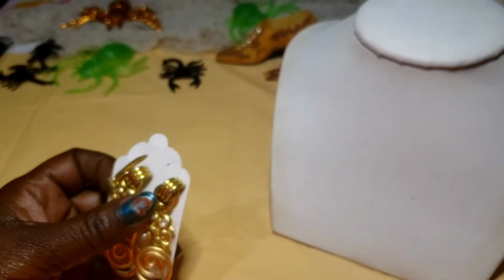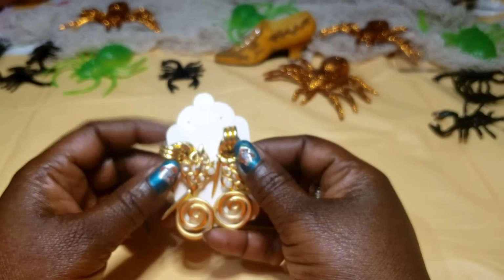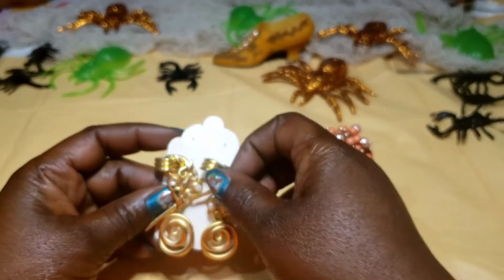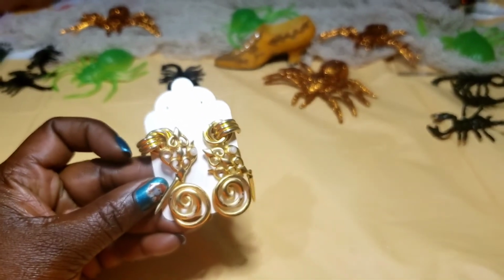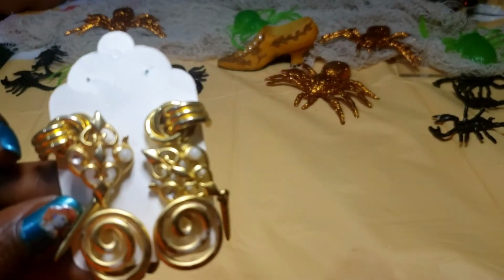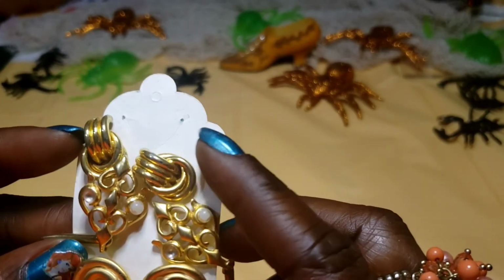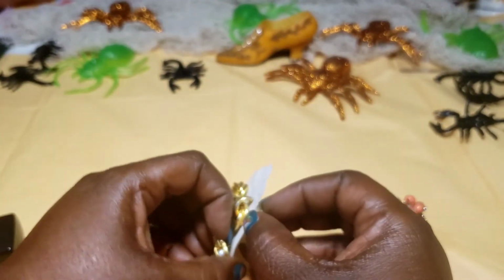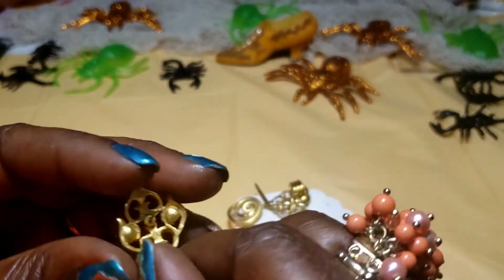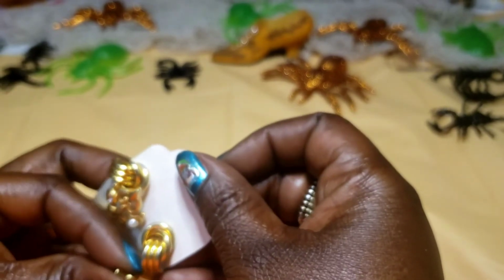And last but not least, we have earrings on a card. All gold tone. And the pearls or whatever was inside of this one are missing on each different earring. And then the swirly ones have wear. There's wear on all of these pretty much. I don't think they have a designer name on the back of either one of them, just by the way they look. Just some costume pieces. So I will put all of these in crafts.